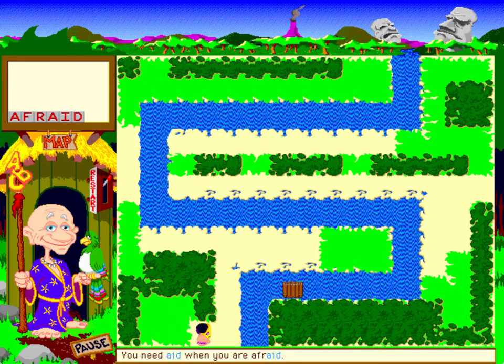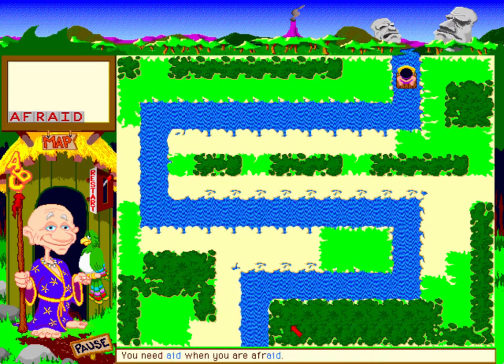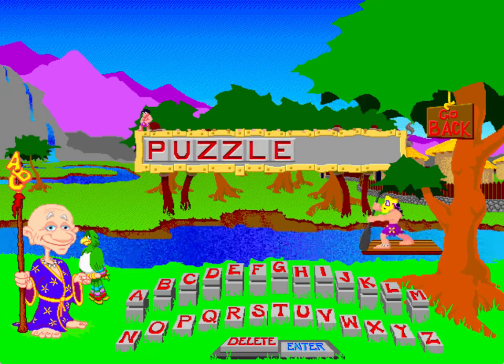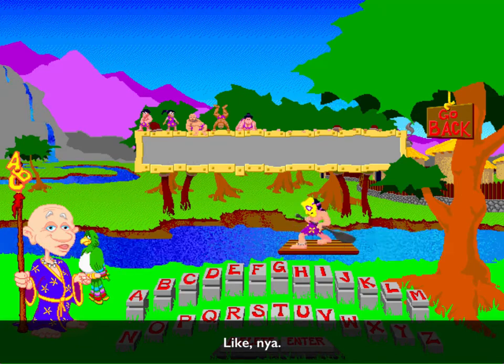Back to the raft. All right. Can you spell afraid? Hey, hey! Spell the word puzzle. How about that? Can you spell beep? Good! Spell rainbow. Hey, hey! Spell the word cat. How about that?